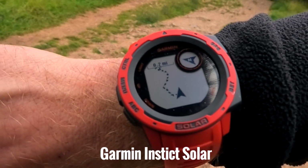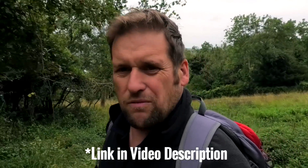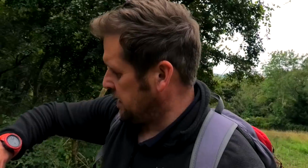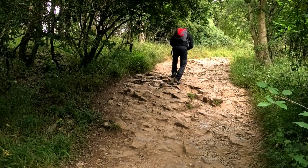You might have seen my post the other day where I was contemplating getting one. Well, I've gone for one. And I went for the solar in the end, so I don't have to charge it so much. Yeah, so far so good. Now we're going to take this walk up over the top of the Cheddar Gorge, see some stunning views. Exciting.